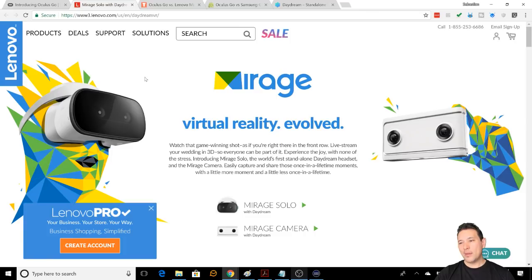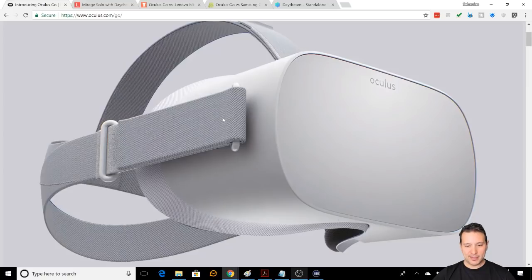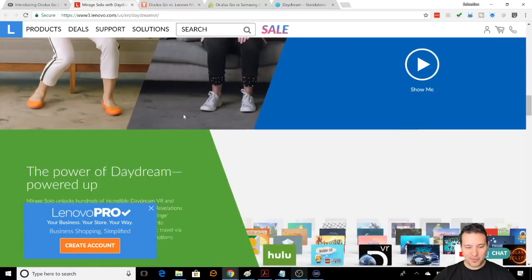Now we're getting to the next difference. Now I'm going to tell you why the Mirage Solo is so much more expensive. And this difference is really a big one. So have a look at this device. It looks nice, it looks cool, the Oculus Go. And it looks like a nice VR headset as we know it. It looks actually quite similar to the Oculus Rift if it was in black. So you see the same design cues here. And now let's have a look at the Mirage Solo. Here, let's see if I find a close-up of the Mirage Solo.